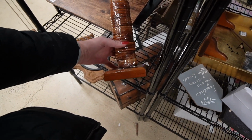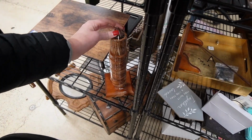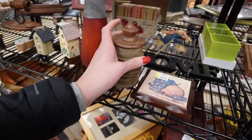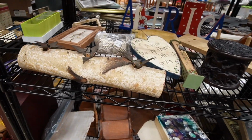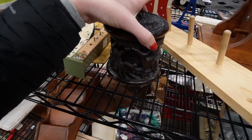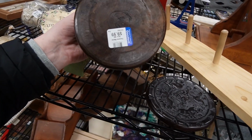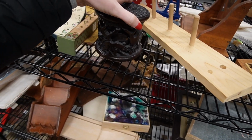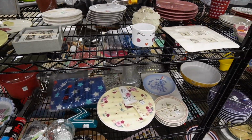Oh, those are napkin rings. Fancy napkin ring holder. That is crazy. I usually just see them in a baggie or something. Looks like this is still here from last week. There's coasters with a fancy coaster holder. More cards. Alright, so I decided to circle around this side of the shelves.